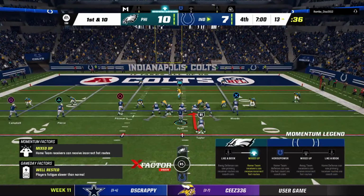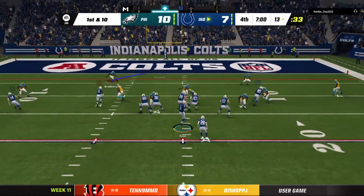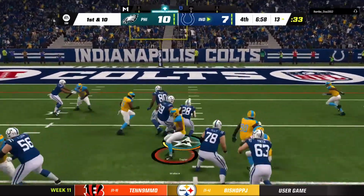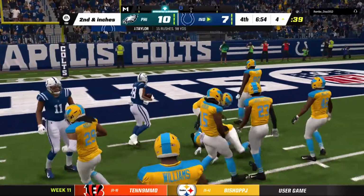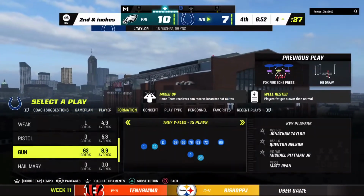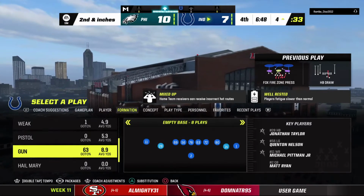From the 13 now, they work on first and 10. On the draw is Taylor. And the stop will come inside the 5 at the 4. It'll be a pickup of 10 yards. And that'll make it second and a foot or so.